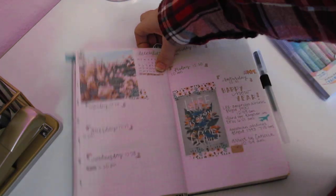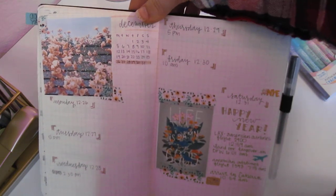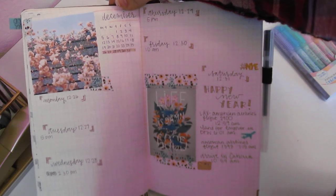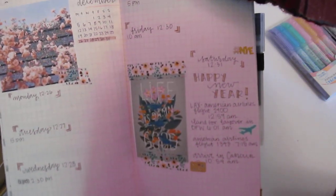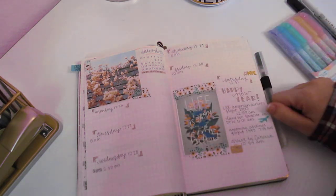Here is the week after Christmas. I did a little bit more of a creative type of layout. This is where we're leaving for part 2 of our honeymoon to Cancun, so I have some information there. I should maybe cover it up. Who cares? You probably can't read it.